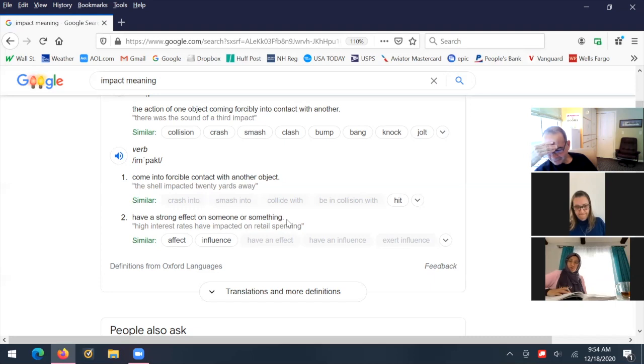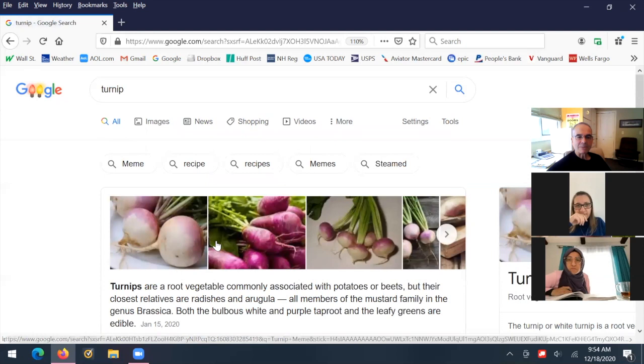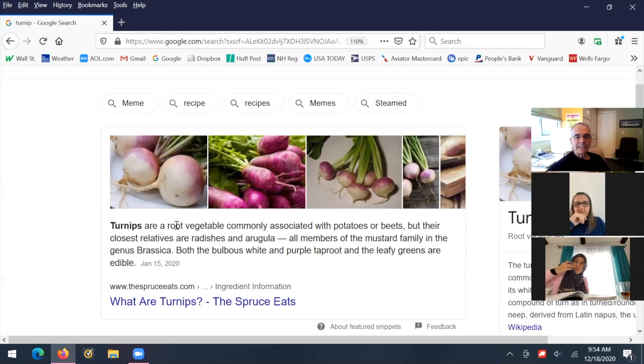What does it mean, turnip? Turnips. Oh. It's a fruit. Let me show you. I think it looks like a flower. I'll show you. Turnip image here. Vegetable. Those are turnips. Oh, okay. People eat them. Turnips, they're a root vegetable. They're part of the root of the plant. They grow under the ground.